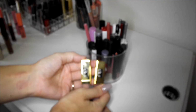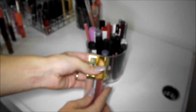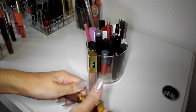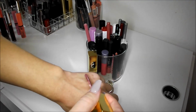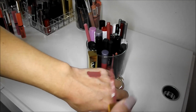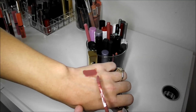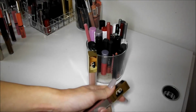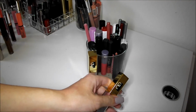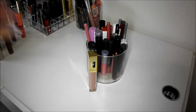These were their first lip glosses that they came out with, and I really liked the mirror on them. This one was my favorite, and this one was in Plum Crazy. I used to wear it a lot, but now I've been gravitating toward more liquid lipsticks, and I haven't gotten a lot of wear out of that one, but it's still such a beautiful color. So this one, just because I'm not wearing it a lot, I am going to try to give it to someone, but if there is no one that wants it, then I will totally keep this one. I'm not going to throw it away.